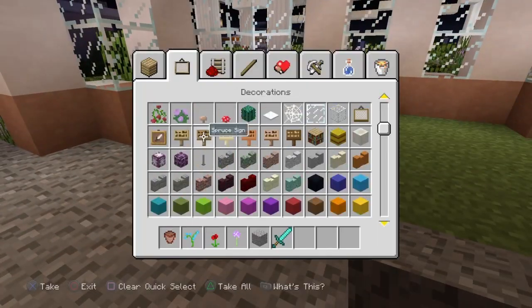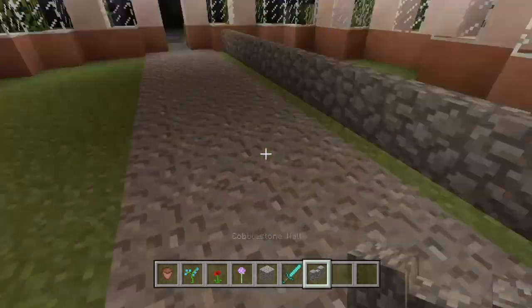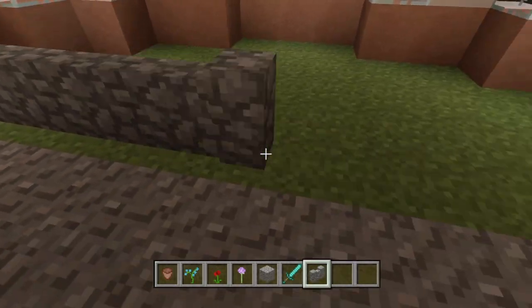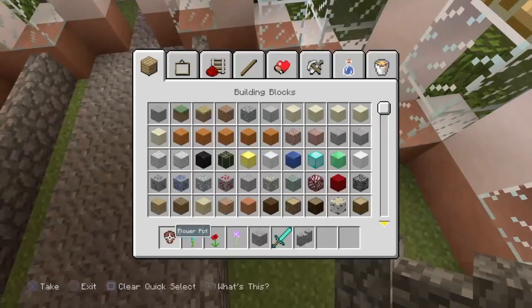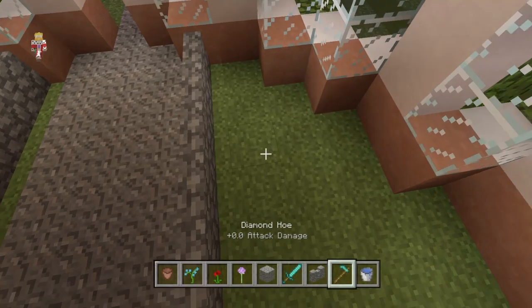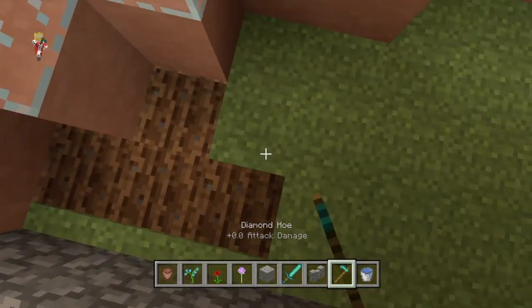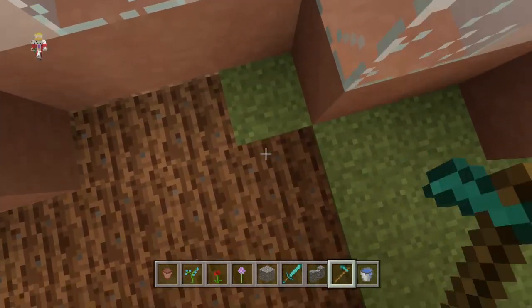Awesome there. Cobblestone wall along here. We might have to replace something underneath that grass. Like that. And then we're gonna grab a hoe and we're gonna grab a bucket. We're gonna hoe this and we're gonna put like a nice wheat farm. I think that's a brilliant idea.